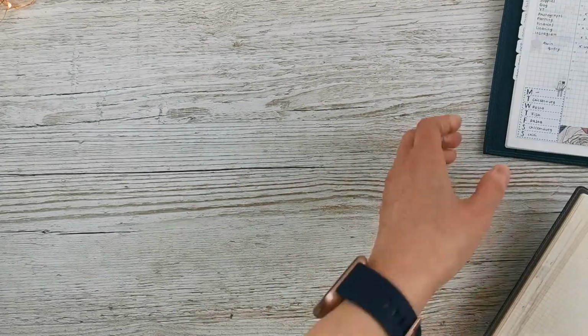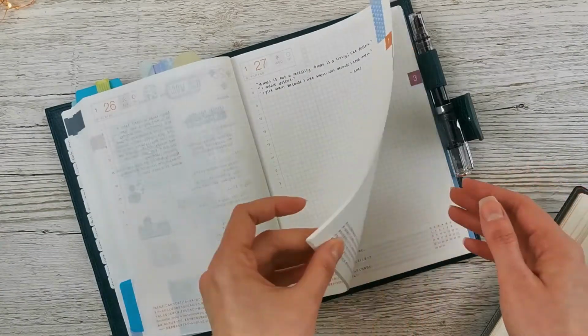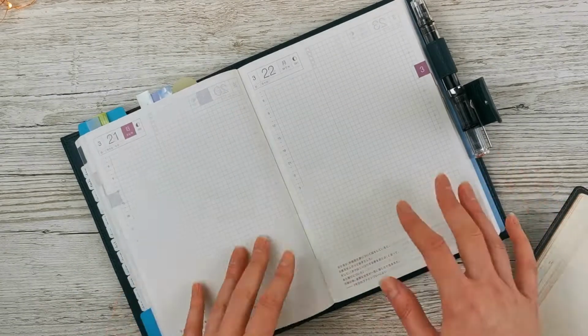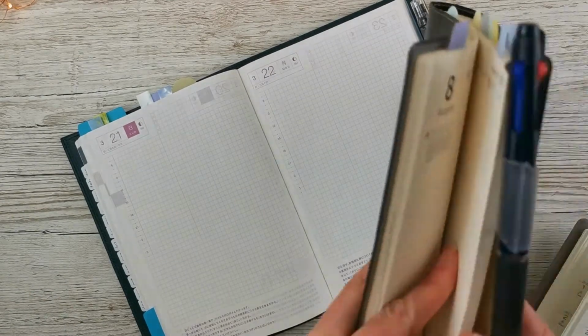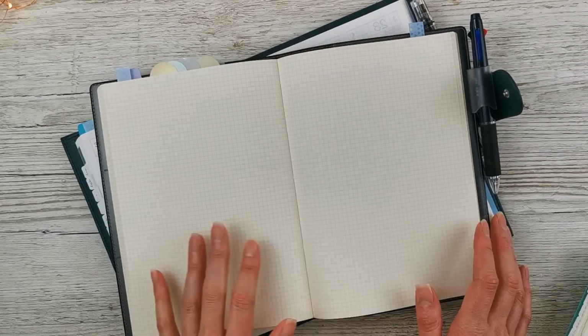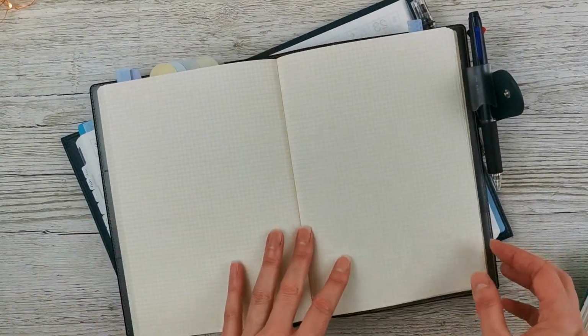The big difference when it comes to the rest of the planner in terms of the back is the daily pages. So the Cousin has a daily page for every day, otherwise it would be a really terrible daily planner. In the Nolty, they don't. The ones that I picked up just have notes pages at the back, which might be perfect for you, but they don't have a huge amount. I didn't count how many were in here, but I think it's probably like 60 or 80.